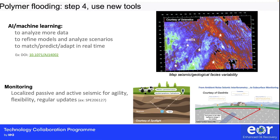And last step is to use new tools. So for example, artificial intelligence could be used to analyze more data, refine models, analyze scenarios, and also match, predict, and adapt in real time. Once you get production data, you get breakthrough, you go back to the model, or the machine learning goes back in the model and analyzes different scenarios, explaining why this is happening. And then you can have a look and say, okay, it makes sense, doesn't make sense.